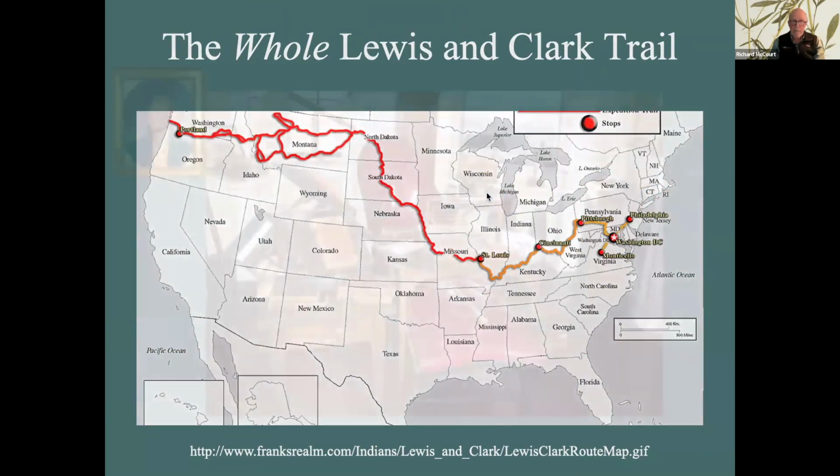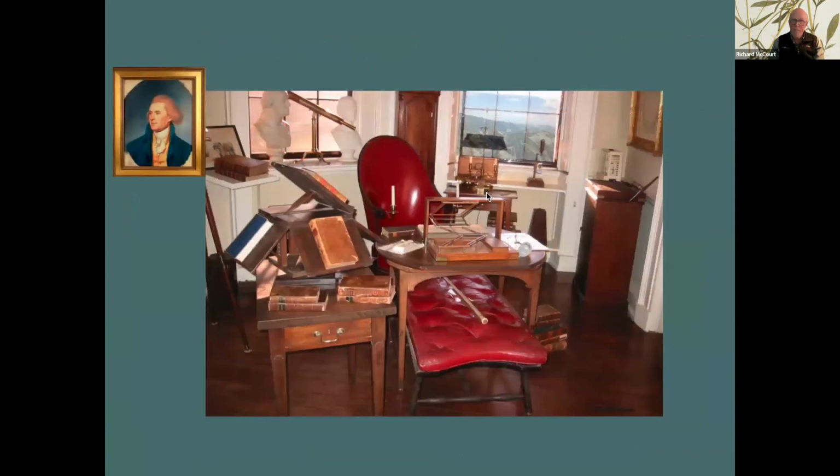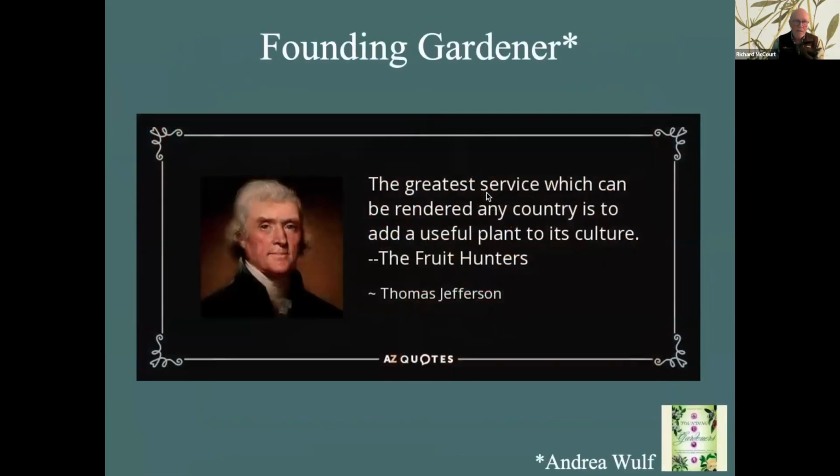They started out in the East, roughly here in Monticello in Jefferson's library. And I've done a little photoshopping there, and you can see the Rocky Mountains out of his window in the back, which he couldn't see, but he could explore them through his library. And that's why he was interested to send Lewis out there. This quotation from Jefferson is one of my favorites. The greatest service which can be rendered to any country is to find a useful plant and add it to its culture.